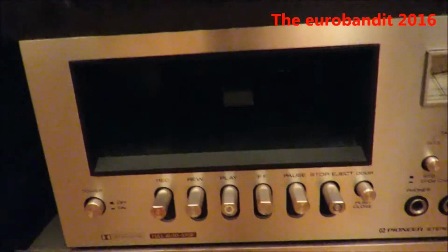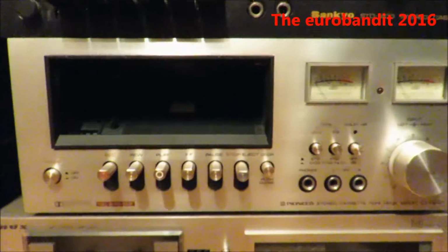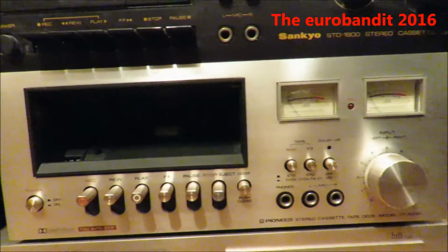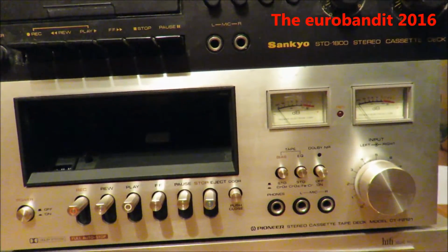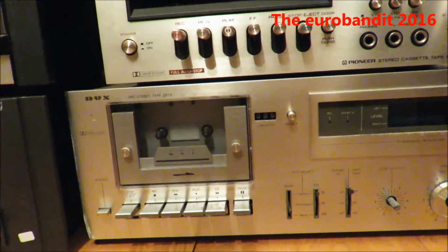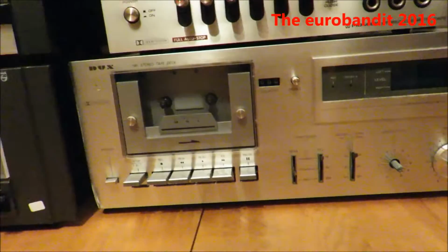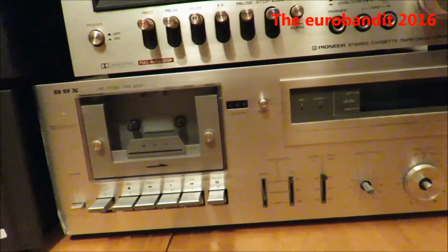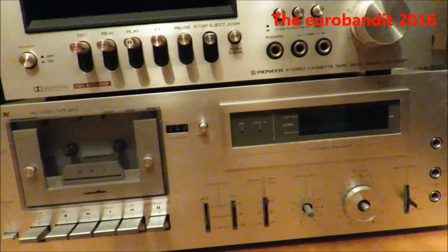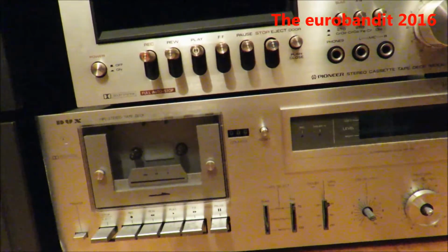Down here we have a Pioneer CTF2121 cassette deck. I really like it. This thing's from the late 70s as well. Looks beautiful. And here's a Dux, model name 3390, Swedish made cassette deck. That seems to be incomplete as well, so we'll see. It might serve for parts if it doesn't work.